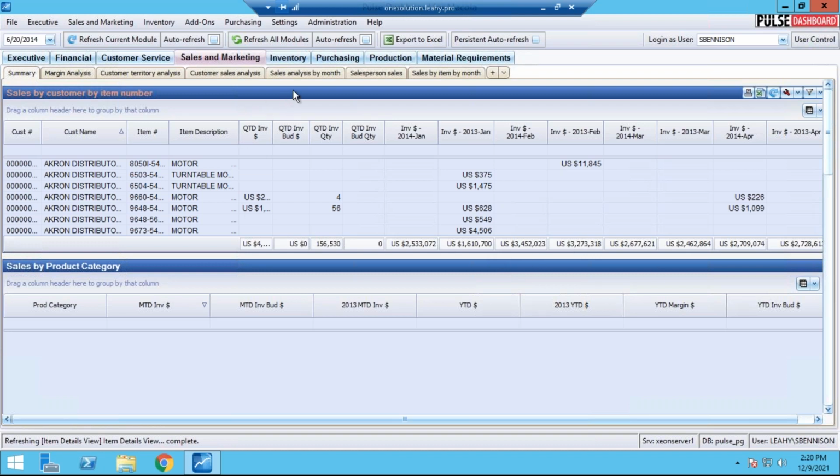We have some modules that we didn't touch on: purchasing, production, material requirements. Those are more shop floor related. And then probably the only two other things I wanted to touch on just quickly are that the whole system as a whole is built on Microsoft SQL security. So it is able to be customized up in this user control area.